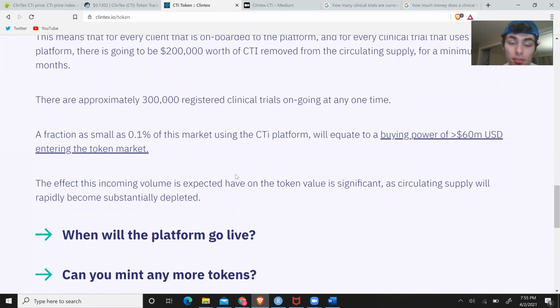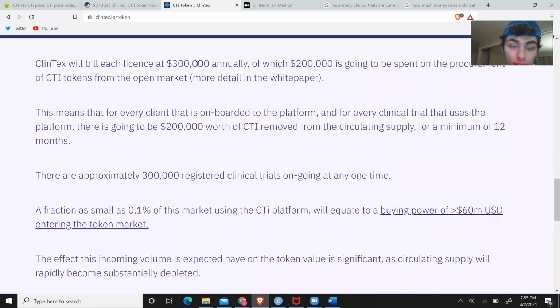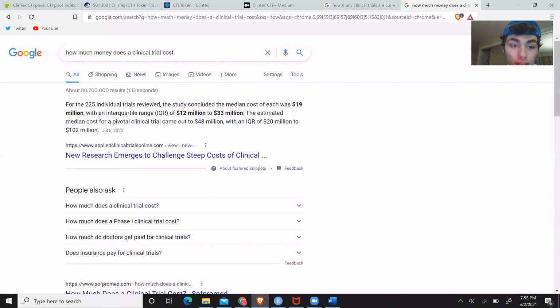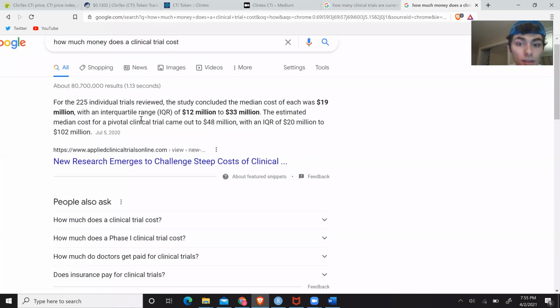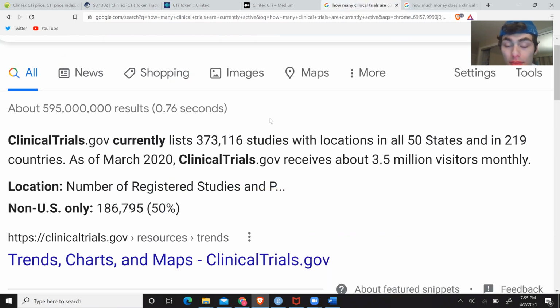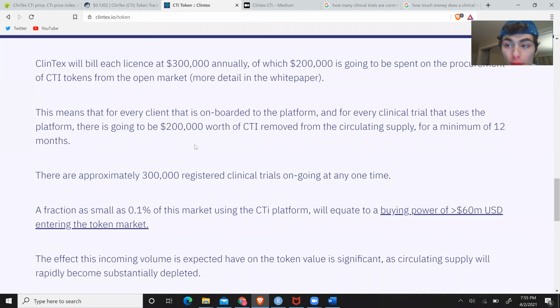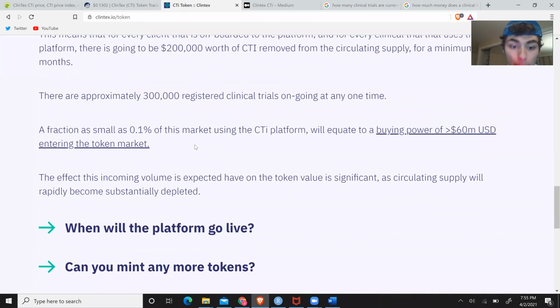Another thing that I looked up myself is the 300,000. That's a lot for a clinical trial. I don't know anything about clinical trials, so I checked how much money a clinical trial costs to run. On Google it says the median cost is about 19 million. So I'm like, okay, they will pay for this technology if it really helps them. 300,000 is a very small percentage of their budget for a clinical trial.